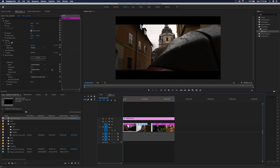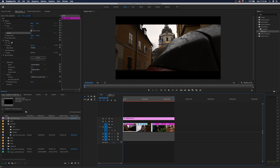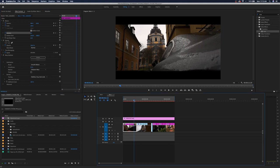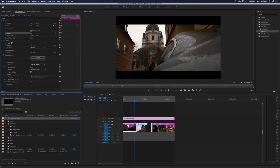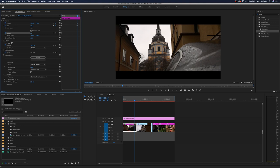So what we're gonna do is go up here and add keyframes for position, scale, and rotation. So now we have a keyframe here, and that keyframe basically means that we're starting off from this exact point here. And the next keyframes are going to decide where we want the footage to go. So basically I'm gonna move the footage. We're gonna start by scaling it in to 120%, and then I'm just gonna move it to where I want it to end.